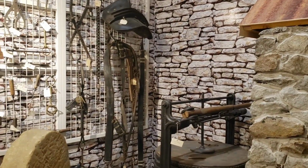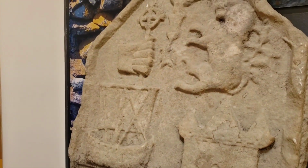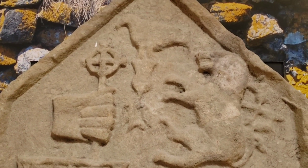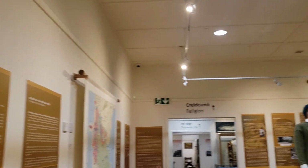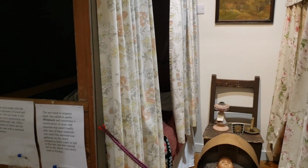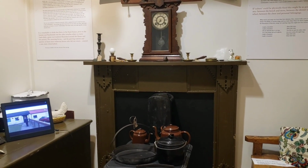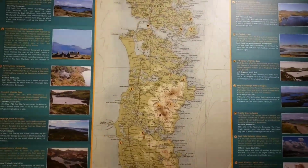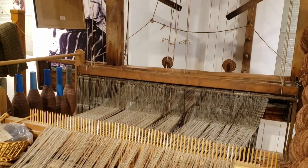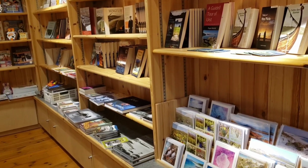Next, I went to visit Kildonan Museum. The museum is dedicated to the history and culture of South Uist. It has exhibits on archaeology, crofting, the clearances, the Clan MacDonald and the Gaelic language. There is also an on-site gift shop and cafe.